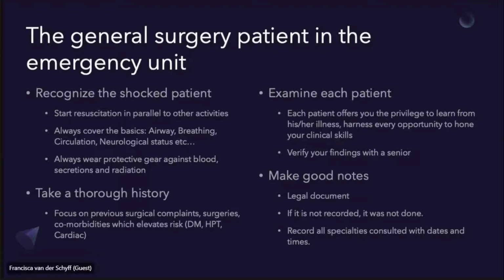It will protect you in future. All medical notes are legal documents. If it is not recorded, it was not done. So please write down what you do and record any communication with other specialties properly with dates and times. So those are general guidelines to protect you in the future.